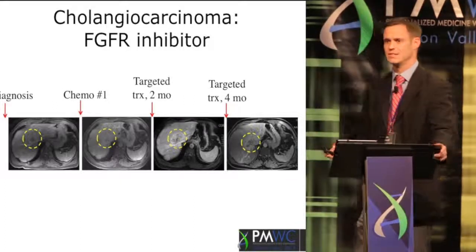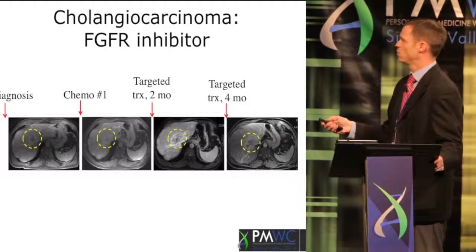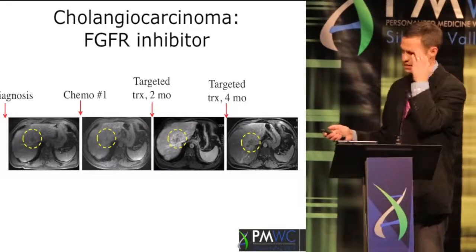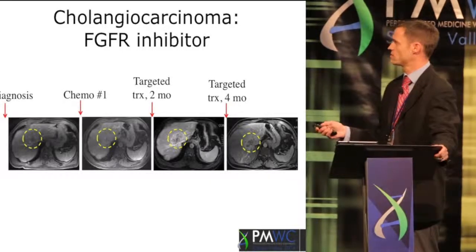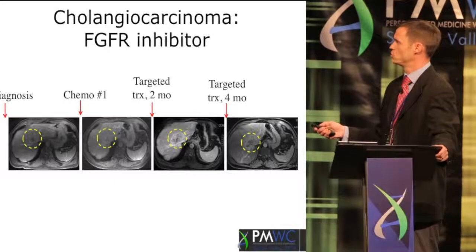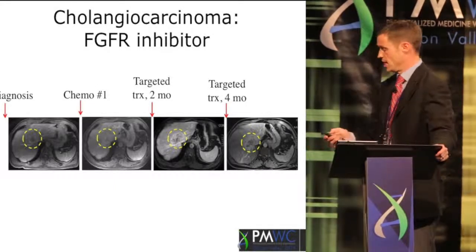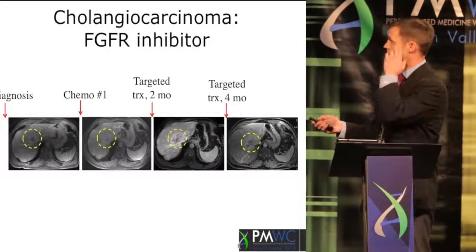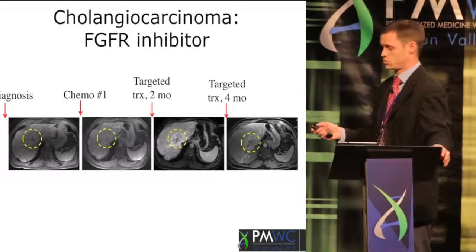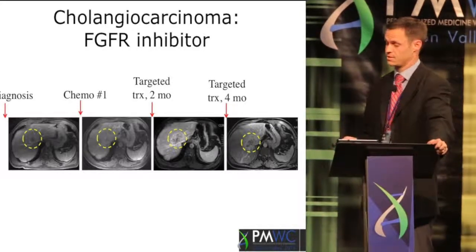is the patient's CT scan from left to right over time. And unfortunately, when he was receiving his second line of chemotherapy, his tumor progressed as indicated by these 2 dark spots in the liver. This whole mass here is the liver, and these 2 lesions are the metastatic tumor sites involving his liver. Unfortunately, he had been progressing, and he was switched to a different cocktail of chemotherapy, and his tumor in the face of that again progressed.